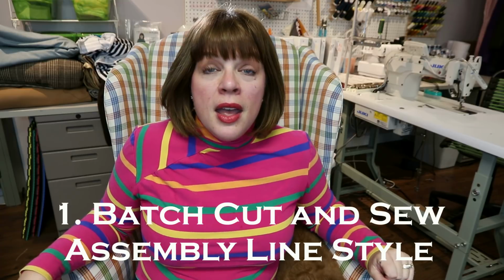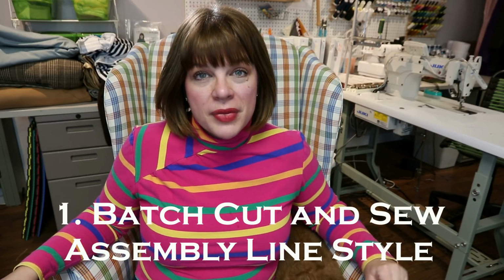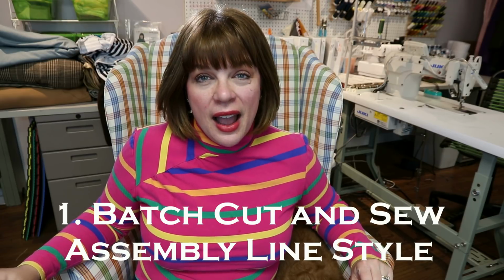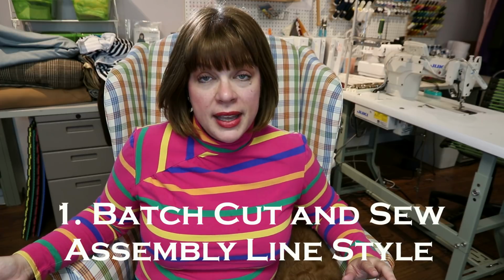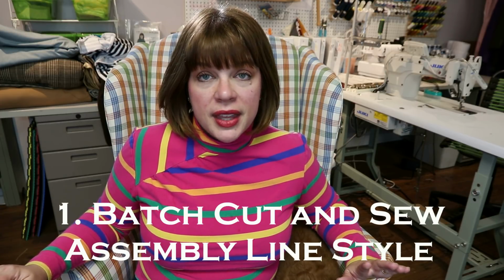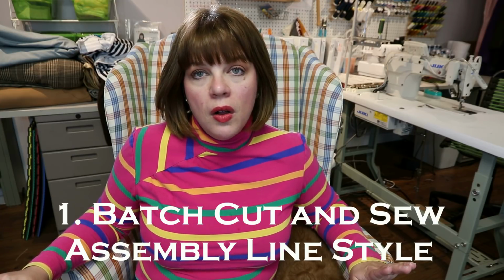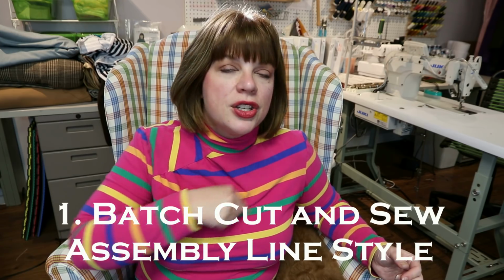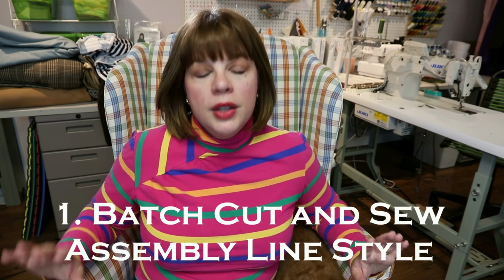All right, so tips for being more productive. Tip number 1, and I will write them out down here. Batch cutting and/or sewing assembly style. Someone asked again how long it took me to do all 5 of those nightgowns. I cut them out in one fell swoop, all 5 of them. I laid everything out, cut them all out. Then the next day, I did all the shoulder seams and attached the binding that goes around the neckline, because it's got that wrap neckline. I did all of that.